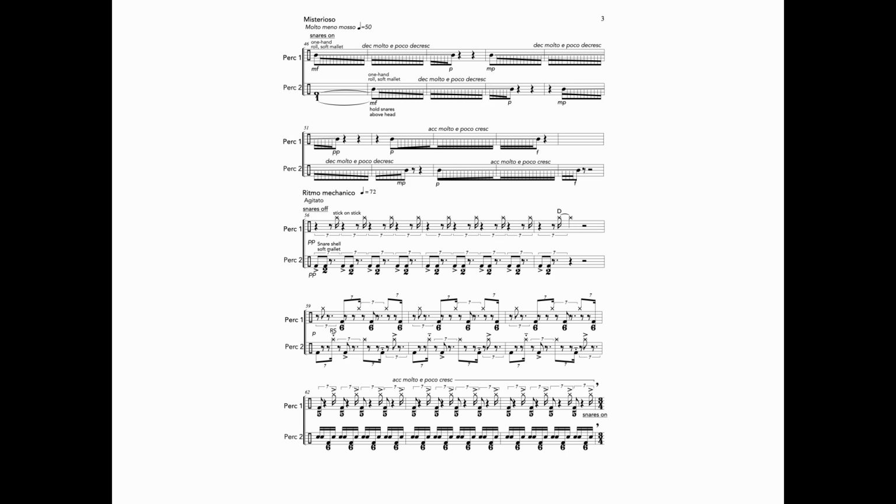And we get a Misterioso repeat of panel two, pretty literally a repeat. And in Ritmo Meccanico, it's a repeat of actually the first panel, but now interspersed with more and more MIDI notes of the Weaver bird.